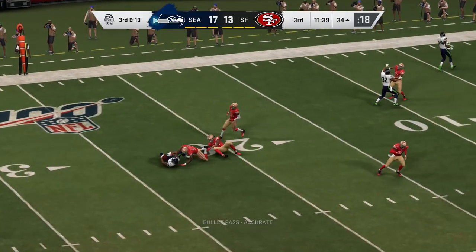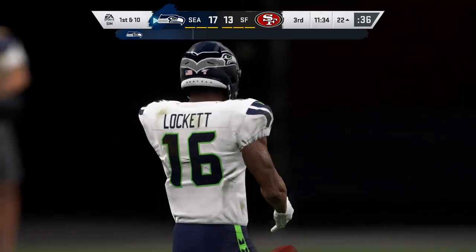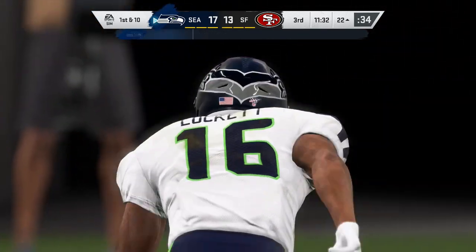He's got Lockett. And brought down, but not before they're inside the 25. It's a gain of 12, first down Seahawks.